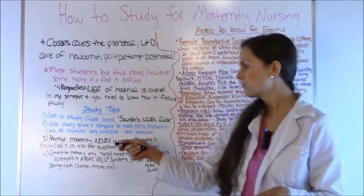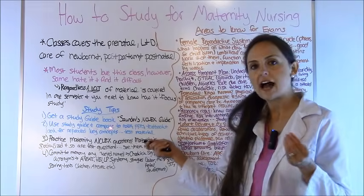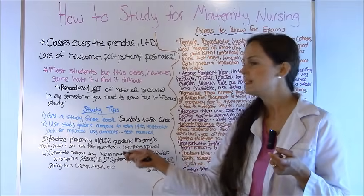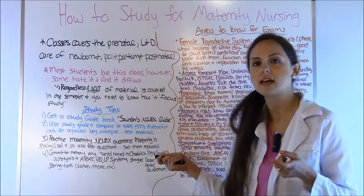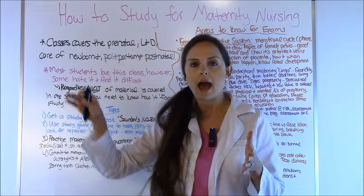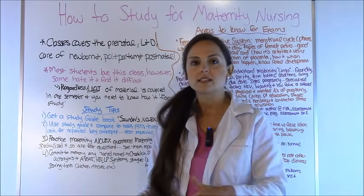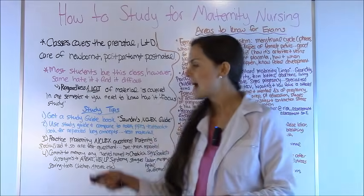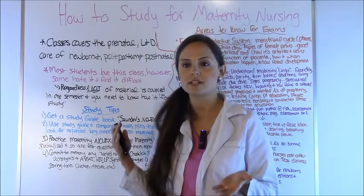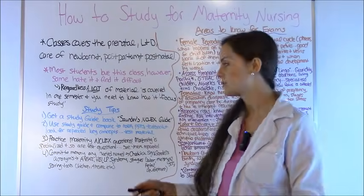Okay, number 2. Use your study guide as a supplement and compare it to your class notes, your PowerPoint, and your textbook. And make sure you're paying attention for repeated key concepts in the book. So if it keeps harping on APGAR scoring in your PowerPoints, in your class notes, and then in the study guide, that is probably going to be some test material. So make sure you know that. That right there is telling you, hey, this is probably going to be a test question. So memorize that and completely understand it.